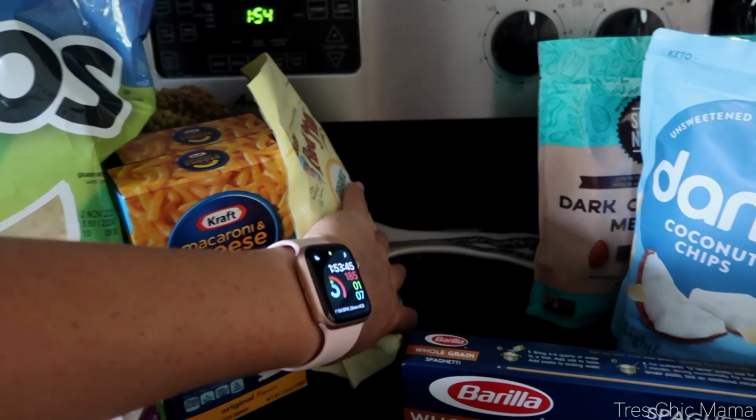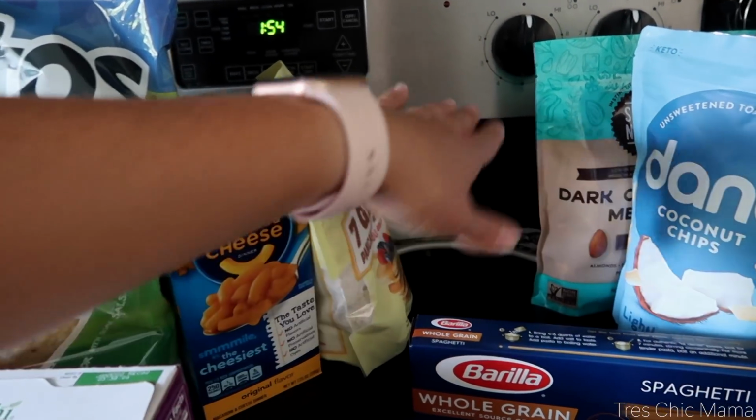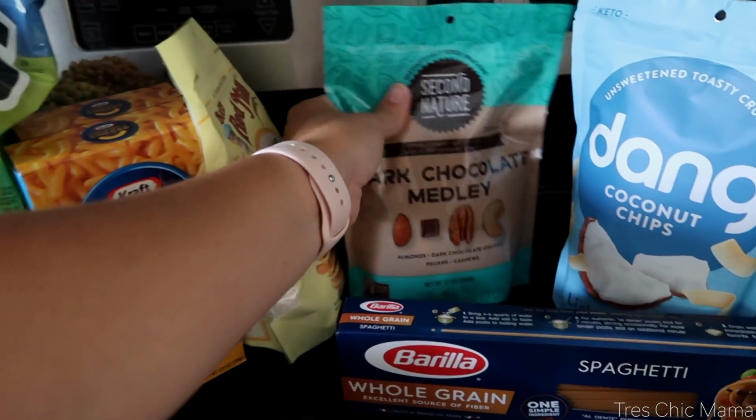I always make extras or freeze the extra pancakes that we have for a really quick breakfast. And it doesn't hurt when they're whole grain. That way I don't feel as bad giving her, you know, pancakes for breakfast all the time.